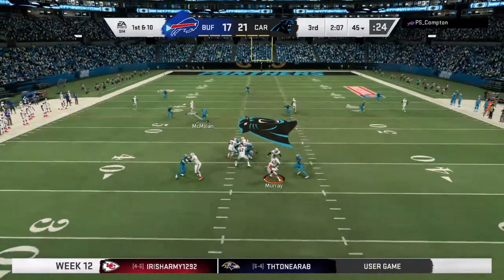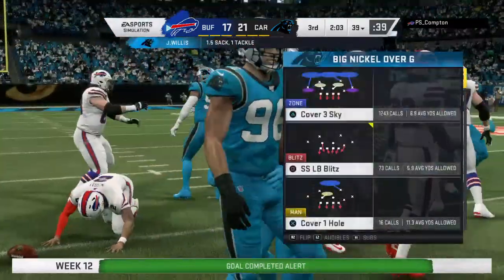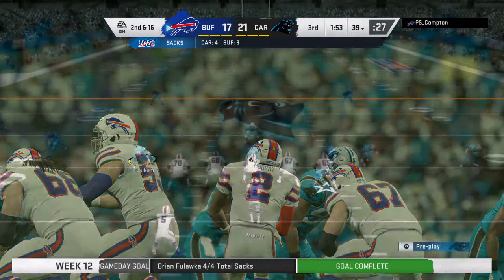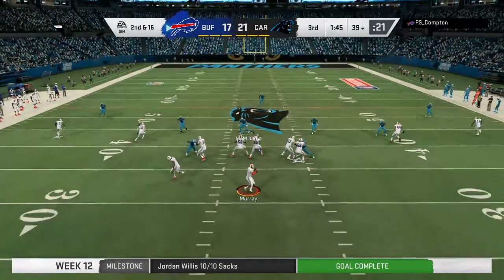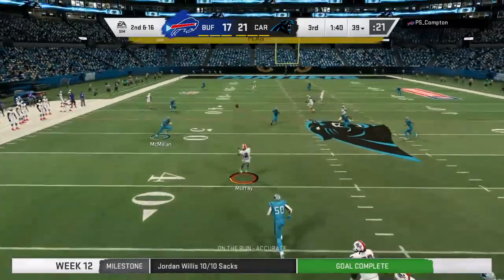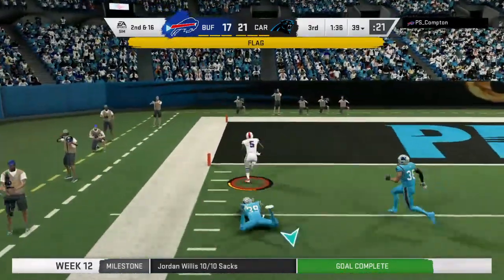Murray now on 1st down. Nowhere to escape, and he goes down. Jordan Willis has now recorded 10 sacks on the season. Pass protection has been a problem all night long as they come up facing 2nd and a bundle. Now Murray. Buying time to his left. Now he'll throw deep left. That's caught inside the 20.